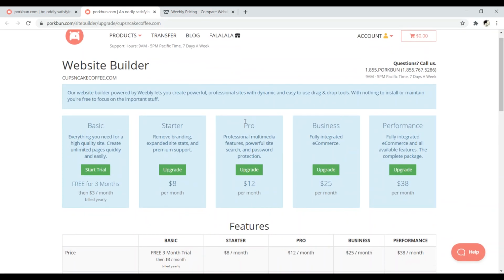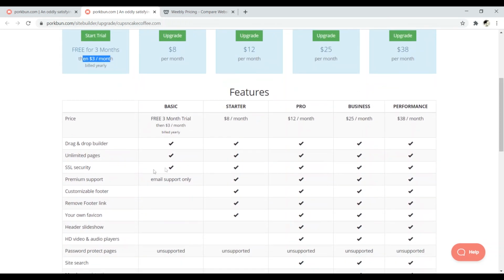All right, so now we have their starter, which is $8 a month, but I'm really interested in their basic. That's free for 3 months and then $3 a month billed yearly, like $3 a month, really. So let's take a quick look. All right, so we have drag and drop builder, unlimited pages, SSL certificate. You only get email support.